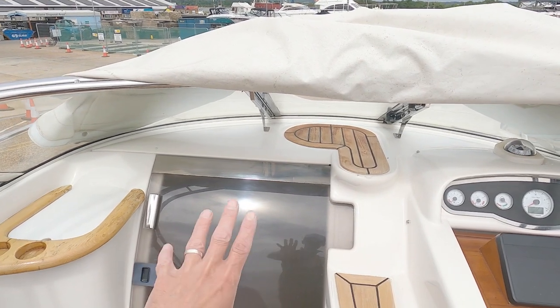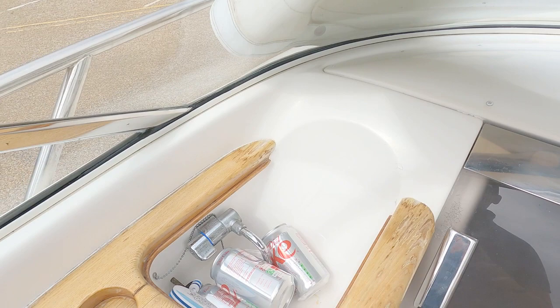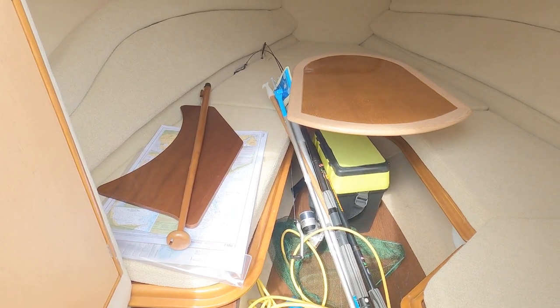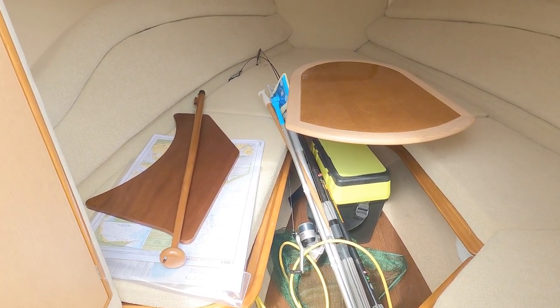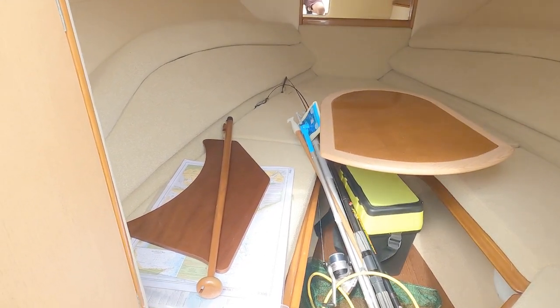And a sliding door forward to the fore cabin, and just under here is a little sink and place to store your cokes. So let's have a look in the fore cabin. A little bit busy down here. It's not the biggest cabin in the world, but obviously this is a 25-foot sports boat, and you have to remember the amount of cockpit space we have down here.